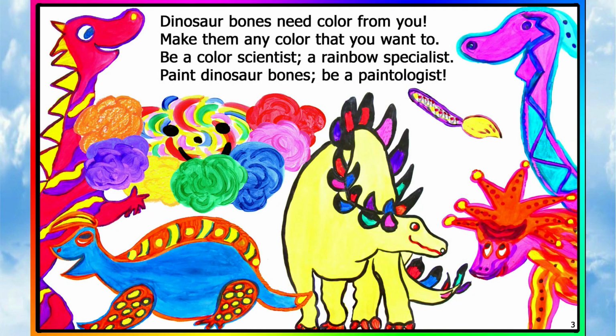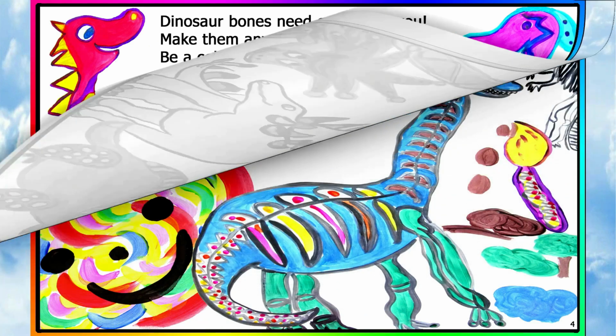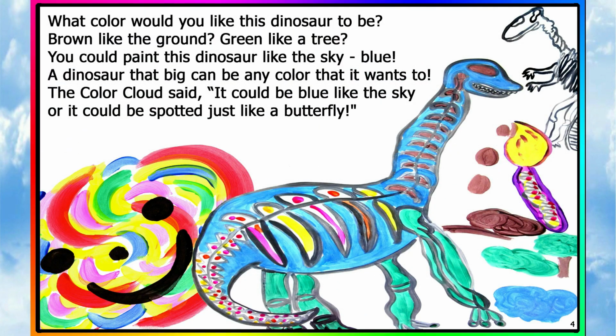Dinosaur bones need color from you. Make them any color that you want to. Be a color scientist, a rainbow specialist. Paint dinosaur bones. Be a paintologist. What color would you like this dinosaur to be?